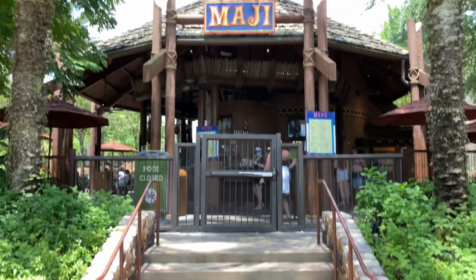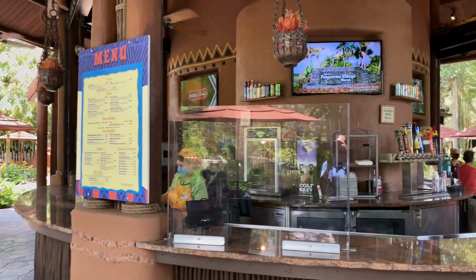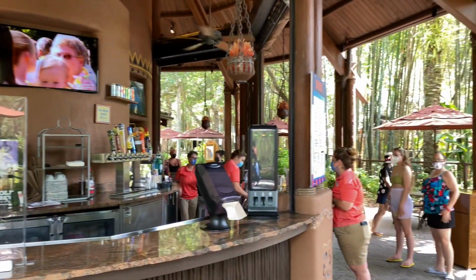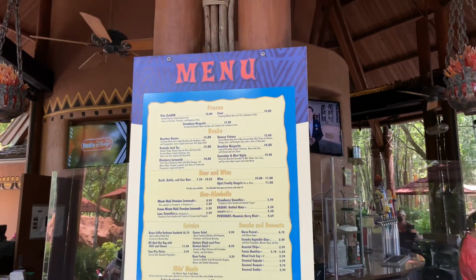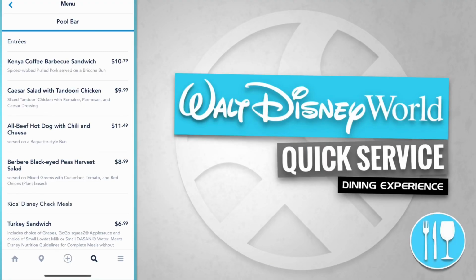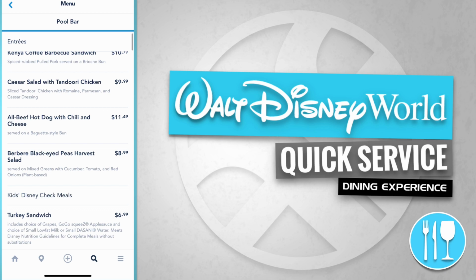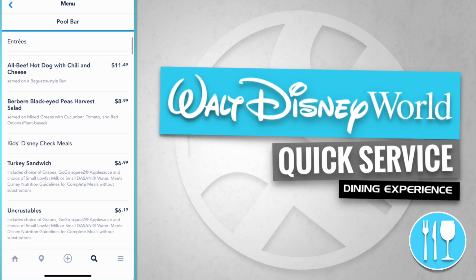Now let's go take a look at the Maji Poolside Bar. Let's take a quick look at the Maji Poolside Bar. Now let's take a look at the menu items here at the Maji Poolside Bar. The Maji Pool Bar has entrees like the Kenya coffee barbecued sandwich, a Caesar salad with tandoori chicken, and an all-beef hot dog with chili and cheese.